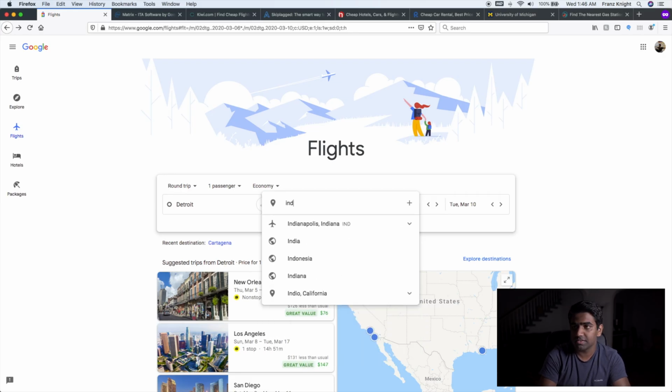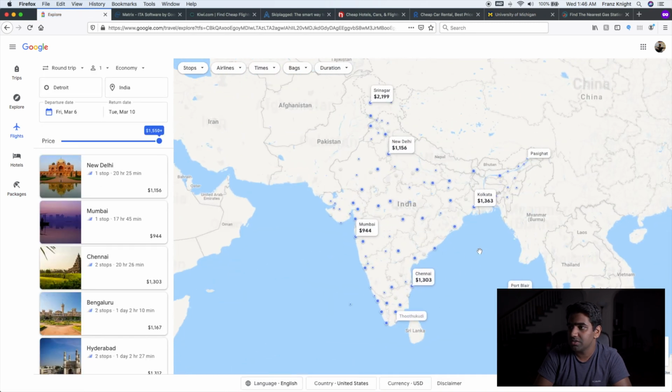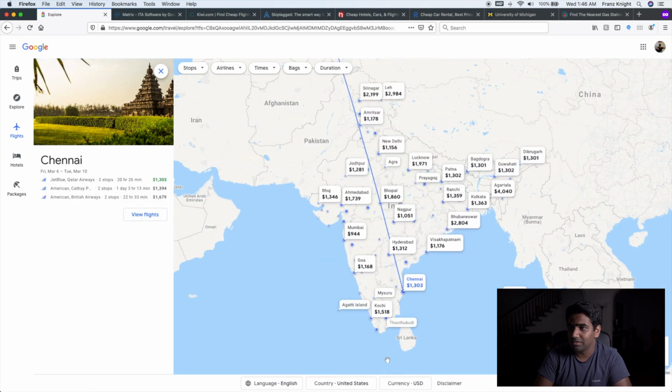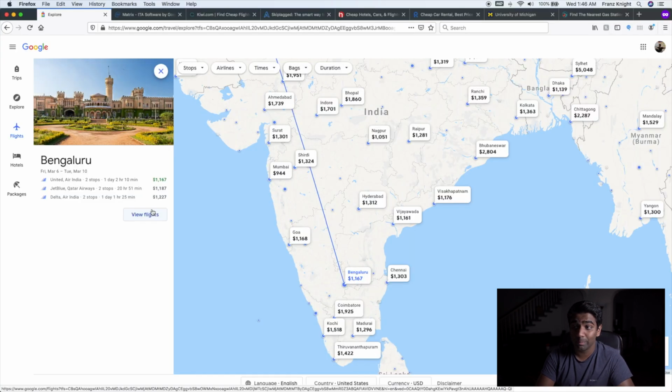So kind of taking that same idea of going from a nearby airport to get to the destination you want to, you can also do the same thing as to where you land. So the example that we're going to look at, let's say India. And we're just going to pick some random dates. A lot of people that I know that go to India always complain about the flights and the prices because it is really expensive. So we can see here that to go to Chennai is $1,303, right? And let's say you want to go to Bangalore, it's $1,167.